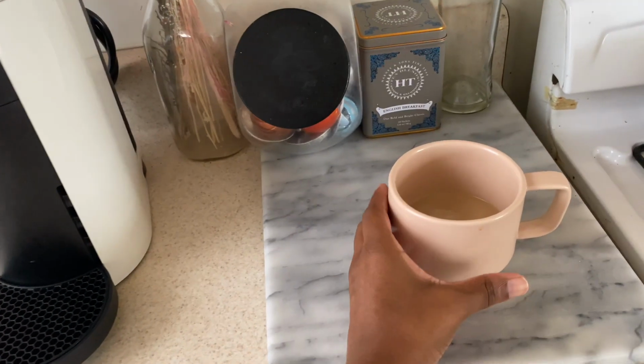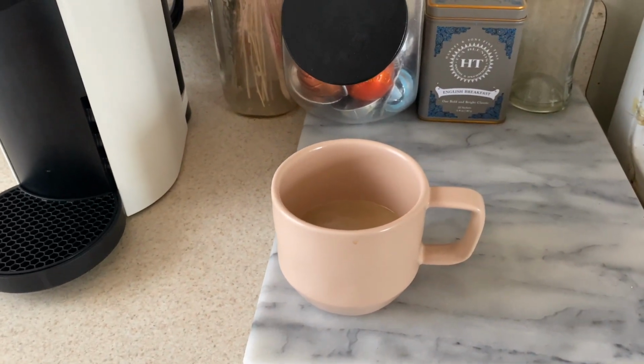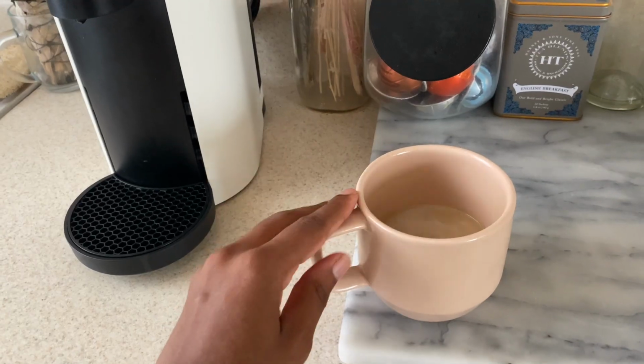Now, I get a lot of questions about this porcelain cup, and it is from Crate and Barrel. They have some really cool cups.